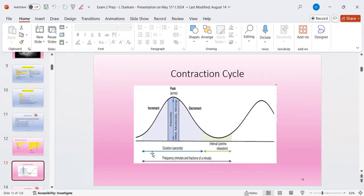Here's an example of duration. See here, this is the blue area. You begin at the beginning of this one contraction, and you time it to the end of that same contraction. That's duration. Now, frequency is counting from the beginning of one contraction to the beginning of the next contraction. So that's frequency.